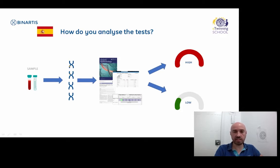And this is basically what we do, is to check on public databases most of the time. Sometimes they are private, but most of the time they are public. What are the chances of this variant to be pathogenic?